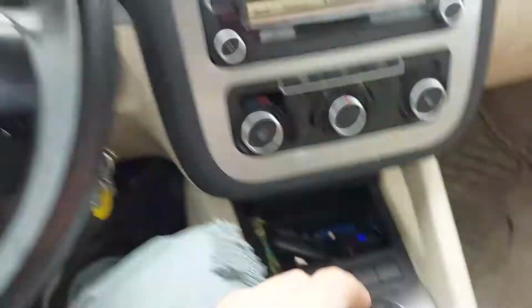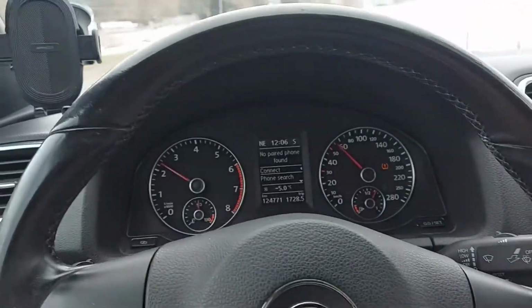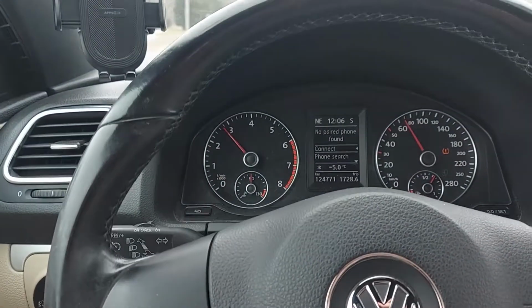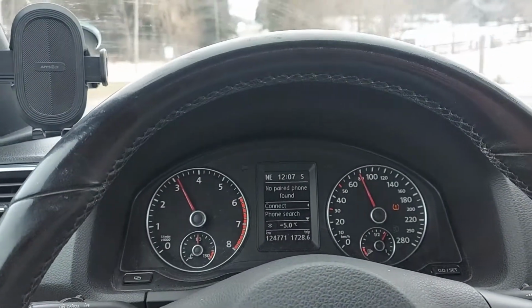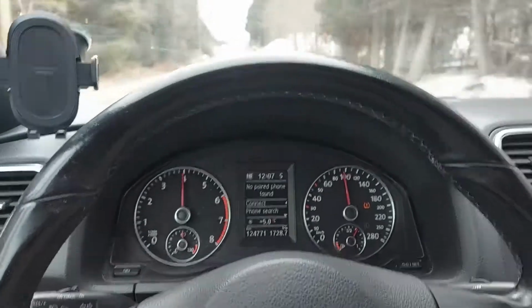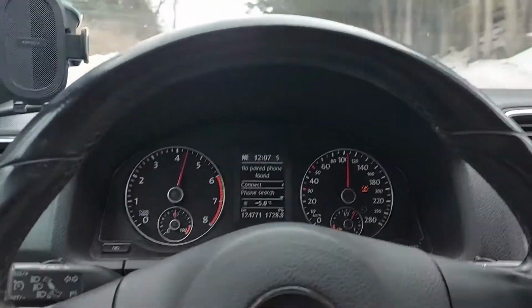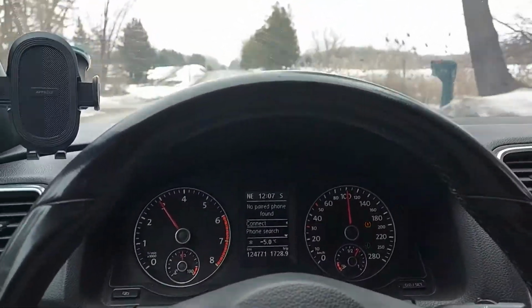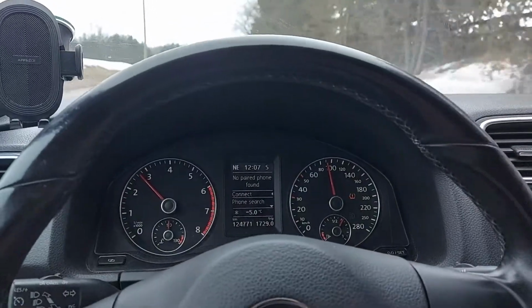All right, here I'm gonna go ahead and throw it in sport mode. Just down one. And it instantly raises up the RPMs. So we're at 3,000 right now. And see, it hasn't downshifted for me because it wants to keep it torquey. Still hasn't, I'm at 4,000. There it is. There it goes. And it's also got the DSG mode, which I'm not going to try right now because I only got one hand.